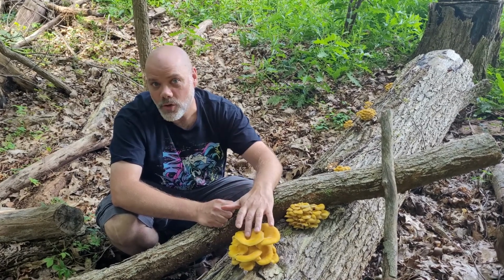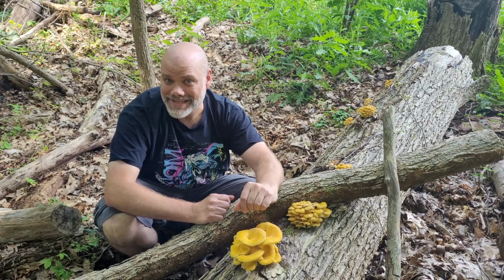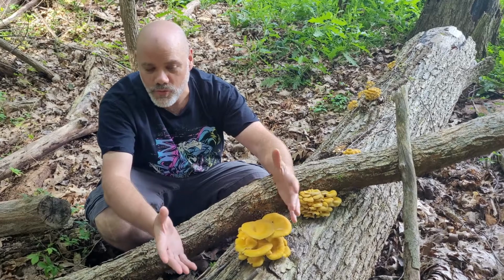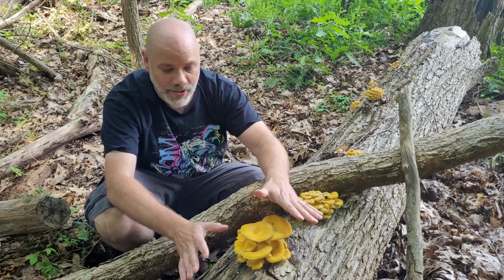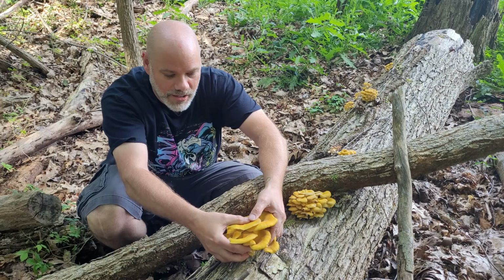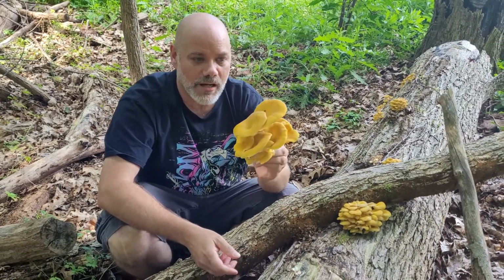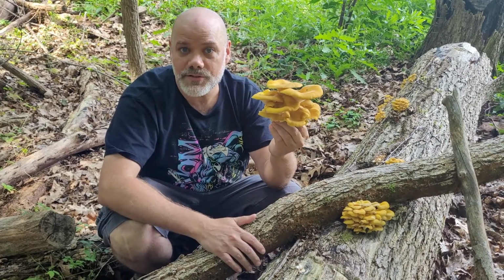These are golden oyster mushrooms, Pleurotus citrinopileatus. Golden oyster mushrooms are similar to the white to gray to brown oyster mushrooms that are indigenous to North America. These are technically not a native species. These are actually an Asian species that were brought here as cultivars. So these are cultivated and basically escaped into the wild.